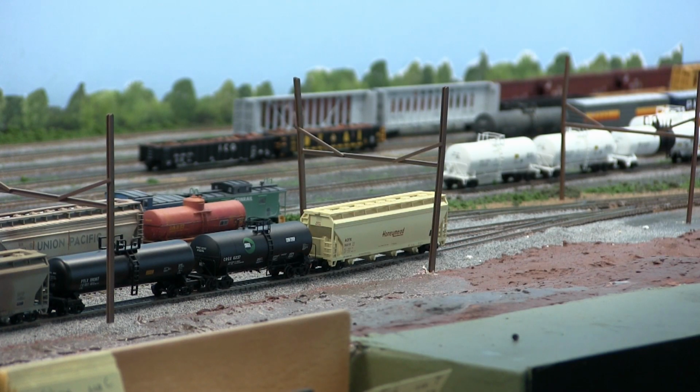Okay, so now that we're clear of track two, we're going to back down a couple onto our train. We're going to do a pushback into Parlin so we can hit all the facing point turnouts first and then do the trailing points.